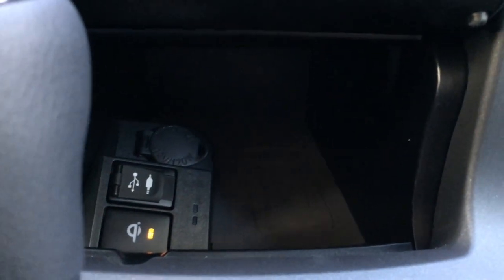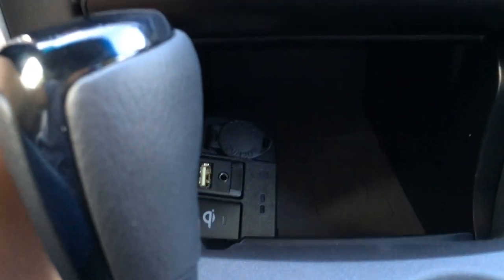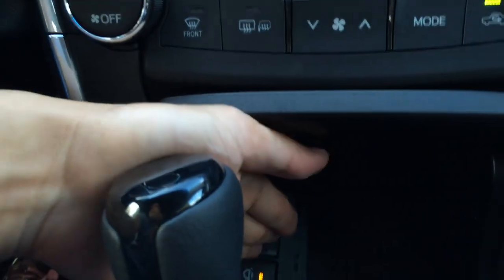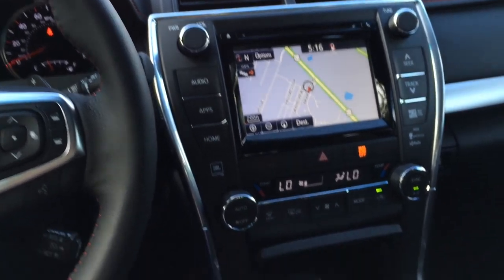Alright, and inside here you have the Qi wireless charging system for your compatible mobile phones. No wires, no mess, totally convenient. It is available on all Camry. The wireless charging system lets you simply place your Qi-compatible device on the non-slip surface to charge up wirelessly.